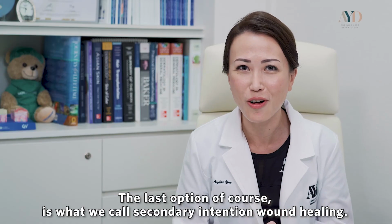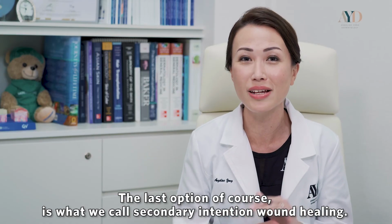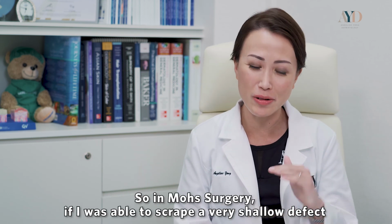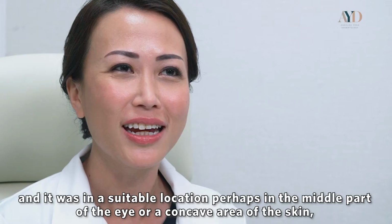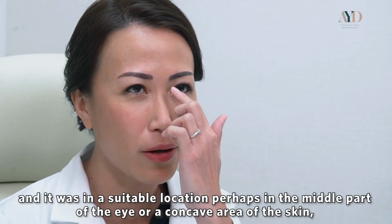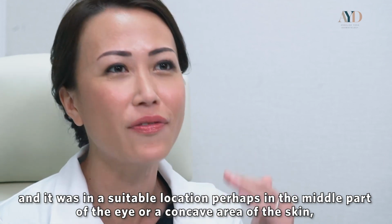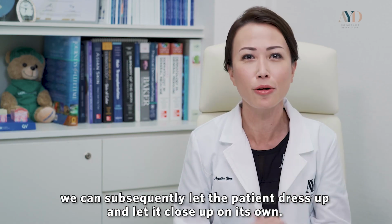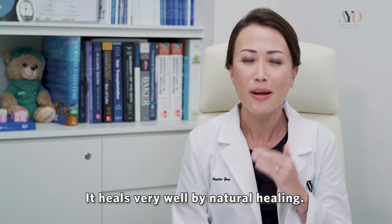And the last option, of course, to mention is what we call secondary intention wound healing, which means letting the wound heal on its own. In Mohs surgery, if I was able to scrape a very shallow defect, and it was in a suitable location, like maybe around the middle part of the eye, a concave area of the skin, this area we can subsequently let the patient dress up and let it close up on its own. It heals very well by natural healing.